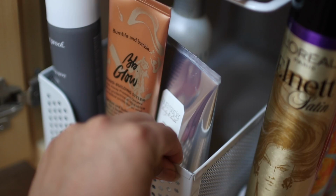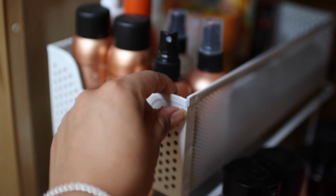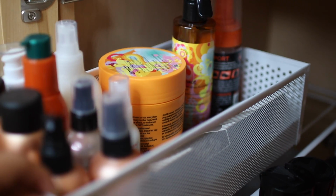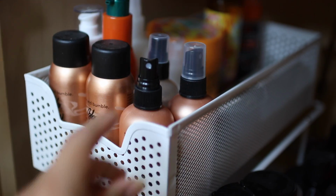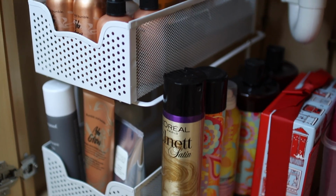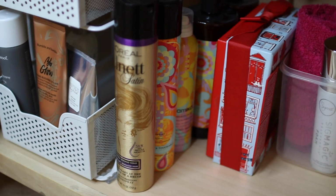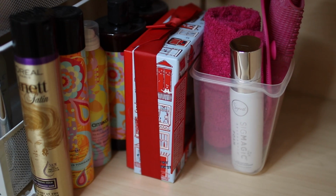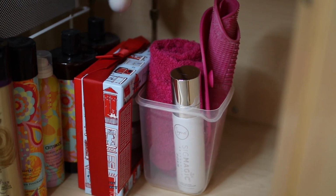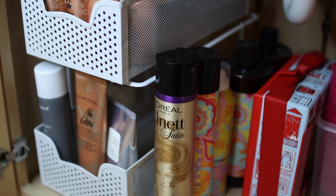On the other sink, I purchased this little drawer set from Amazon, and I can put a lot of different hair products in there, but as you can tell, the taller ones didn't fit inside of them, so I just put them on the side, but they were still really helpful. It allowed me to stack things on top of one another so I could use the most out of the vertical space inside of the cabinet.